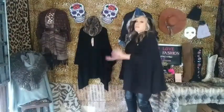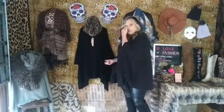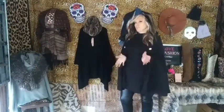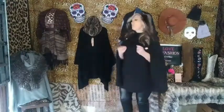It can be leggings, it can be pattern leggings, it could be the faux leather pants, it could be your jeans. It's just endless what you could do, and all kinds of boots. And I'll have some examples of some boots over here on my fancy accessory table.